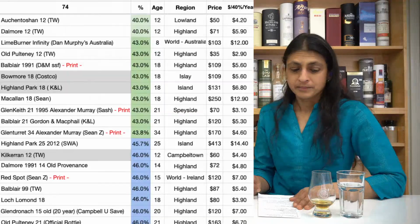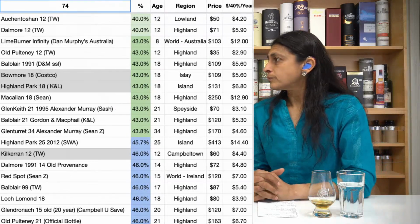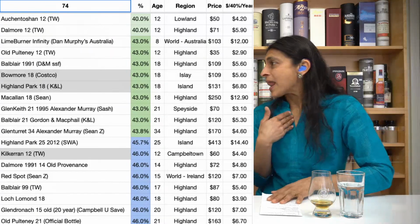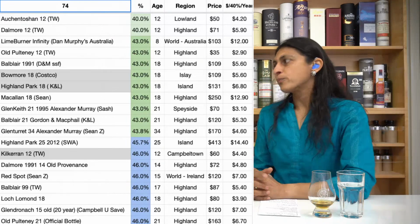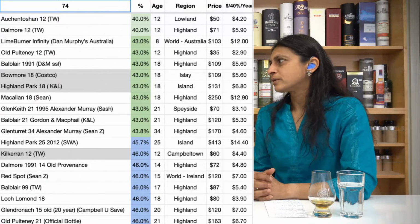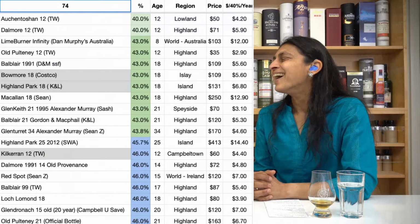Because I'm thinking, don't we have very few that it could be? Yeah, really, if you look from the top. There again, we've been saying Auchentoshan, and there is Auchentoshan 12 in there. Yeah, but it's so bad. Auchentoshan 12. Dalmore 12. Oh, Dalmore is 40%, not 43. I got that. It could be the Lime Burner. I hope not. From Australia. Old Pulteney. Not Balblair, no. Not Bowmore, Highland Park, no. Macallan, that would be funny.